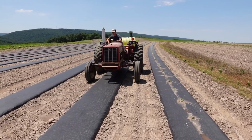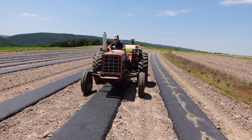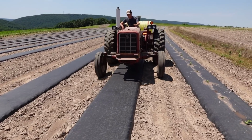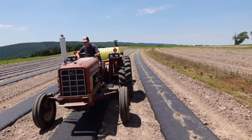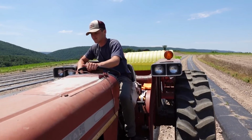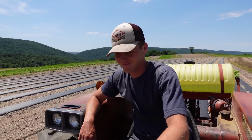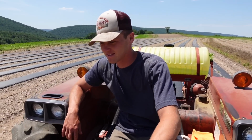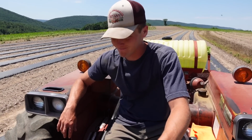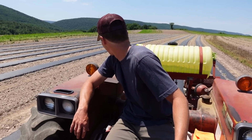We got Ben on the front driving, like I said. His job is solely just to make sure he gets those straight in the row and to stop whenever they tell him to stop, so that way they can get new plants if they need to. Extreme focus. Whoa! And there he is. Perfect.